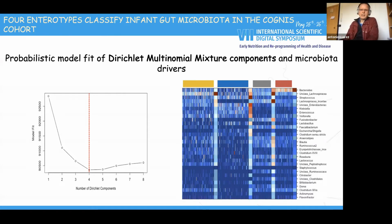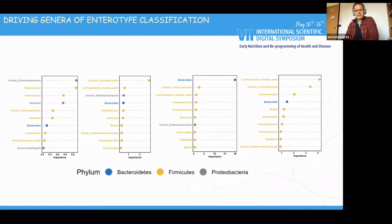These four different enterotypes are these. This is the heat map. Each line represents a genera, and you see the name on the right side. And every vertical line is a sample. So the algorithm produced this heat map and told us that there were four different enterotypes, two reasonably big in the number of samples, and two with a reduced number of samples that were then depicted in gray and red. So we had the four enterotypes and we had the genera that drive the configuration of the different enterotypes.